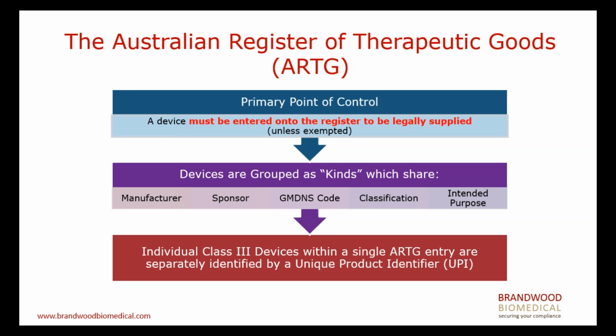A note on the intended purpose, it's not specifically called out in the regulations. However, for devices that would have the same GMDN and classification, you would allude to the same intended purpose, even though it's not explicitly called out. But the key message there is if they share those kinds of characteristics, they can be included on the ARTG under one certificate. There is an additional requirement for Class 3 devices, so they must also have a unique product identifier. And as I said, for those of you who are new and not sure how to register, this could be one starting point, grouping your products according to these categories to identify which can be the same kind of devices.